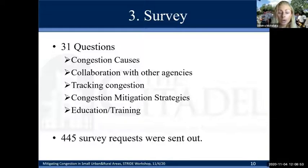Then how are they tracking congestion? So if, for example, they are counting how much, if they have an incident, how much that incident lasts, or if they're receiving phone calls from the citizens informing the agency, oh, there is congestion. If they're measuring queuing, if they're measuring delays, or if they're not tracking congestion at all.